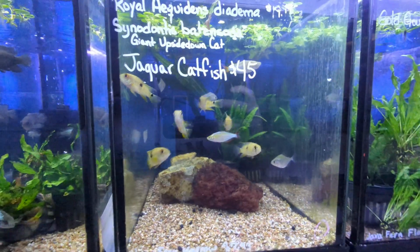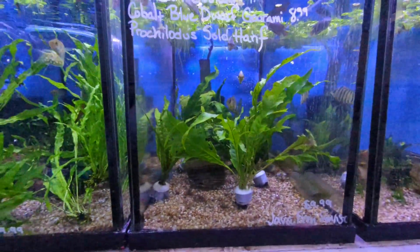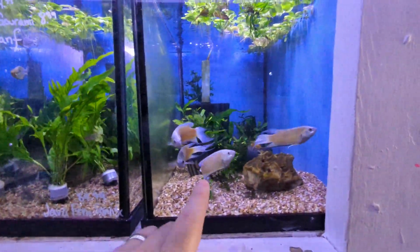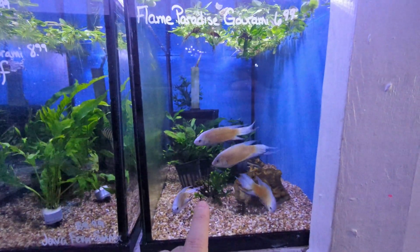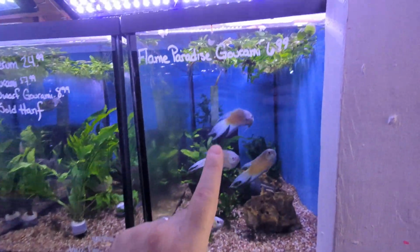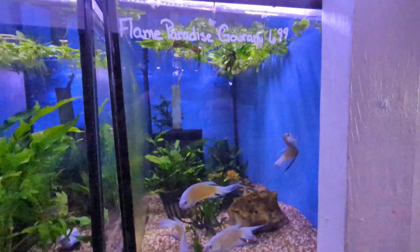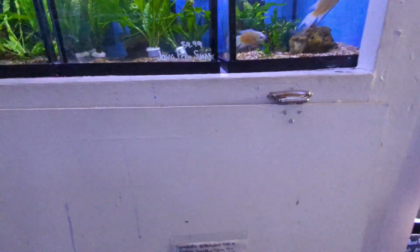Some silver dollars in there, angelfish in there, gouramis. There's some severums in here. Look at those guys. Paradise gourami, is that what this is? Yeah. So for one of our viewers, you were looking for a paradise gourami. Well, here you go. They got, looks like 4 of them in at the time of this filming, and it's not a bad price. Yes, Maylee, I know. Come on, keep walking.